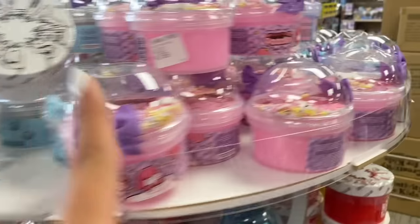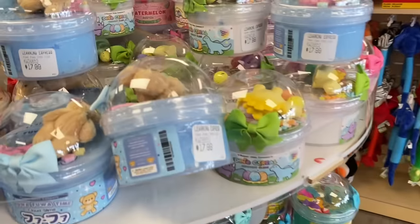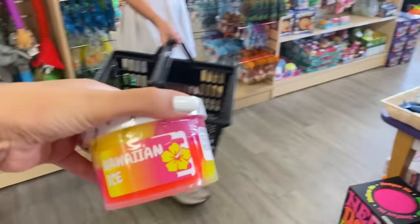Oh, well, I know they have kiwi. I know they have kiwi, unless they're sold out. It was a kawaii slime. Do you remember that? Yeah, they don't have it. No, seriously? That's sad. Callie, oh my gosh. It matches the emoji.